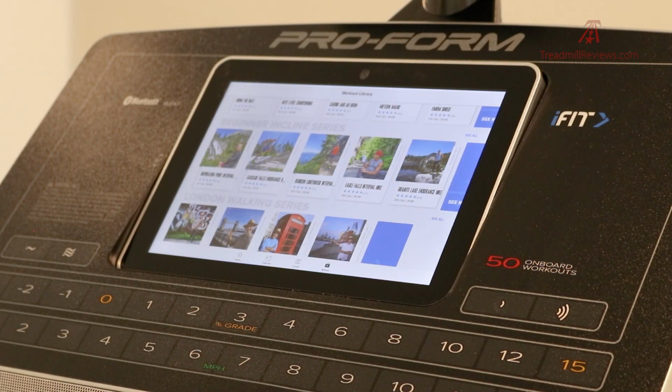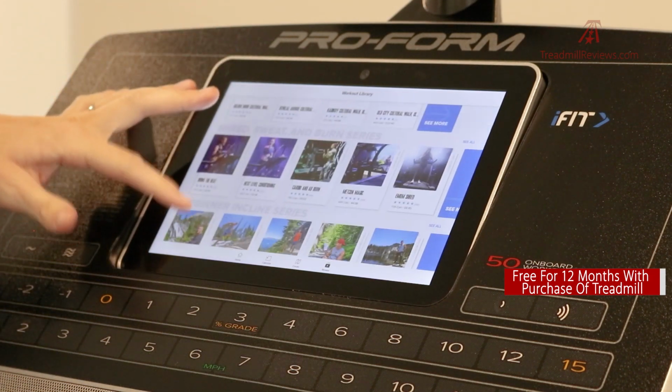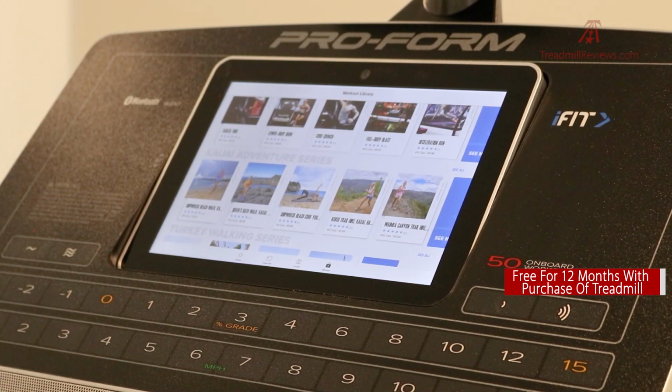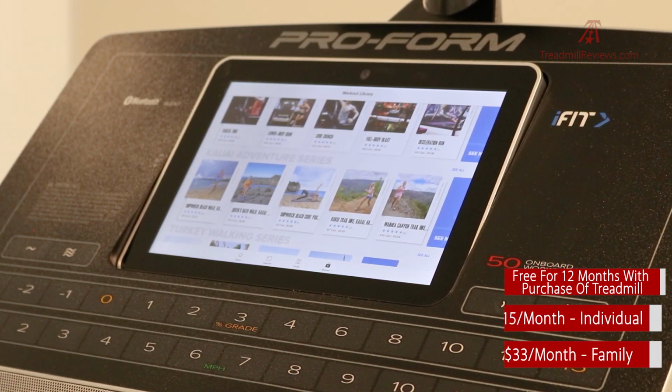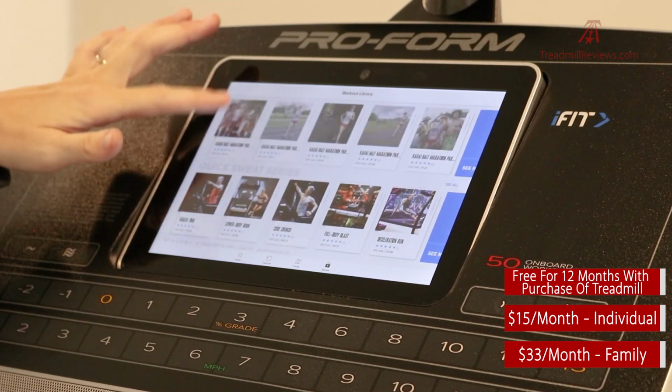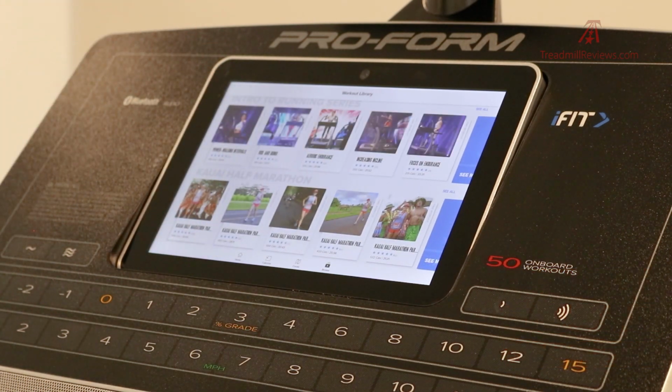Your iFit subscription comes with your treadmill purchase. You have access to that for 12 months without having to pay a monthly fee. And once your subscription runs out, you can maintain the subscription for only $15 a month for one user profile and $33 a month for up to 5 user profiles. So it's really inexpensive. And then additionally, you have a suite of apps that comes with iFit, so you have more tools like recipes, you have nutrition tracking, and you have activity tracking on your mobile device.